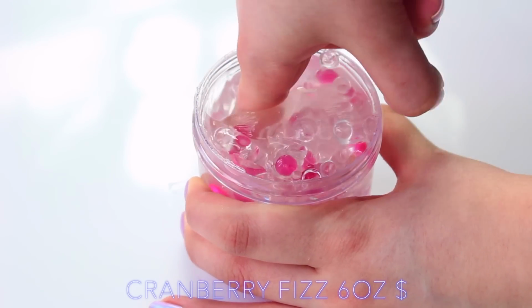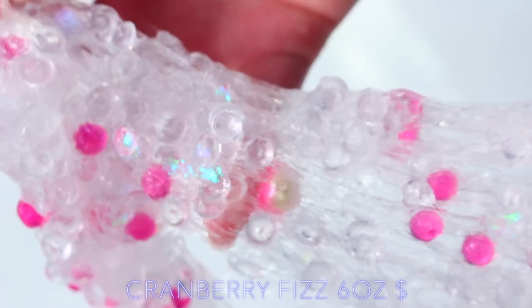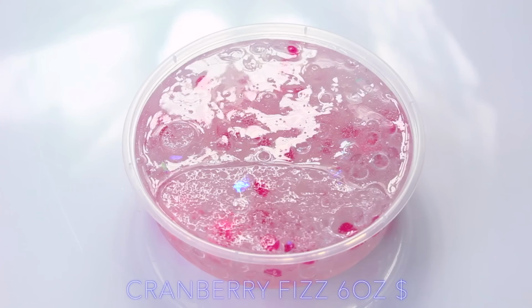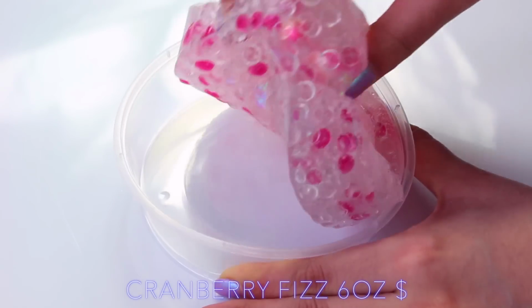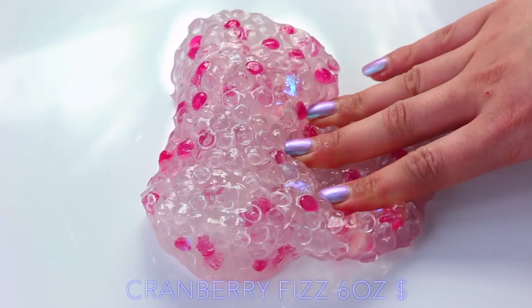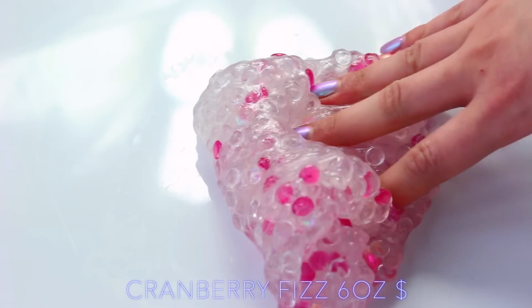This doesn't just have fishbowl beads in it though, it actually has these colour shift pearls which go from orange to pink, which I think are so beautiful and really add to the texture as well. They're super smooth but they still add a bit of crunch, and then just to make the slime a little more pretty, she has those unicorn flakes, those iridescent flakes that go so well with everything.